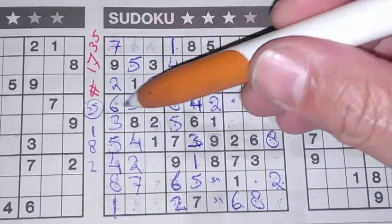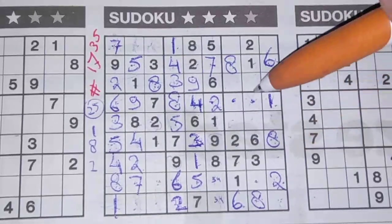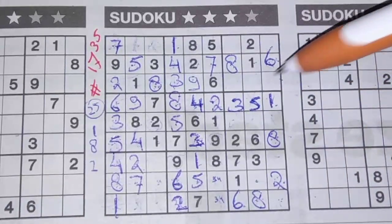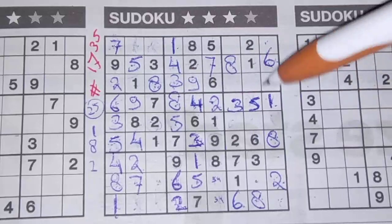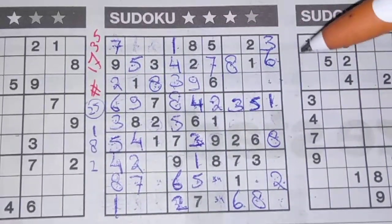2 numbers left in this row. The 5 and the 3 are missing. We see here 3, no 3 there, 3 should be here, and the 5 goes there. 3 in this column, 3 in the column next. So in the last column, the only 2 places for the 3 should be here or there. We see here 3, no 3 there. 3 should be there.